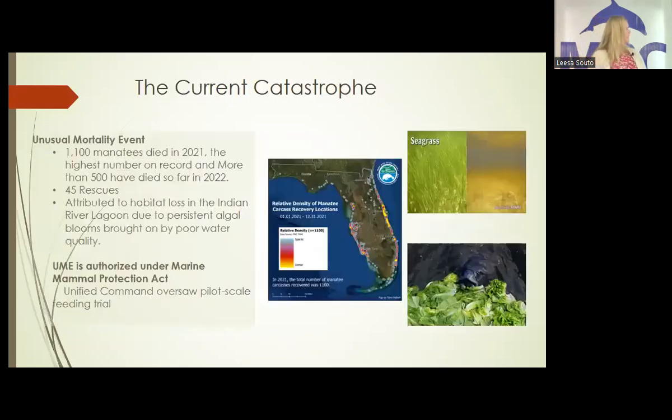I will talk a little bit about the UME and the Unified Command that was established this last winter. We recognized pretty early on that we were going to have a continued situation of manatee mortality. And so the Fish and Wildlife Service worked with the Fish and Wildlife Commission to establish a pilot scale feeding program for manatees. And at this time, we don't know if that will be continued into the future, but it is a short-term solution.